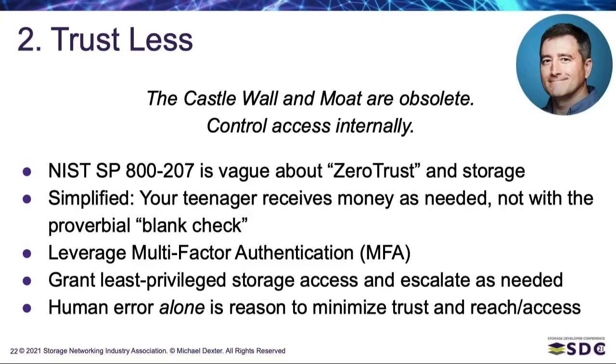From there, learn to trust less. The era of granting team members unrestricted access within the castle walls under the assumption that the walls themselves and the moat will keep everyone at bay is no longer adequate. NIST SP 800-207 is vague about how the concept of zero trust applies to storage, but it's a step in the right direction.